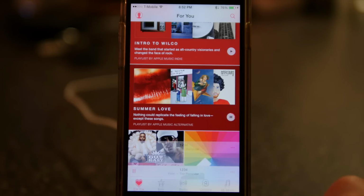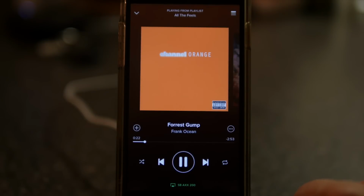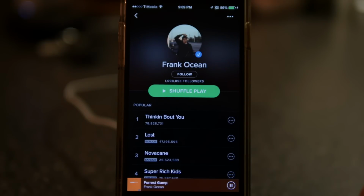I do understand that Apple Music is still really young and there are a lot of bugs, and I have experienced many of these bugs while using the app. The one major bug of Apple Music that I cannot stand right now, and hopefully they fix this, is when you are listening to a song, you cannot go directly to that artist from that song, unlike in Spotify. So in Spotify, when you're listening to a song, you can tap on the ellipsis and you have the option to go to that artist or that album right there from that song.